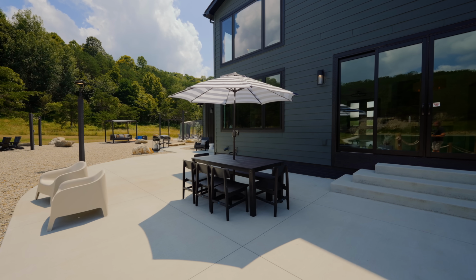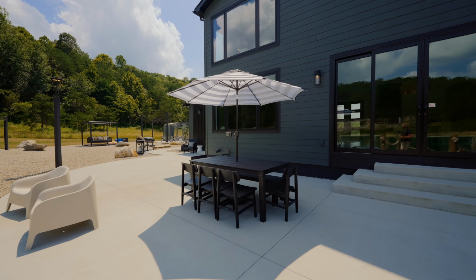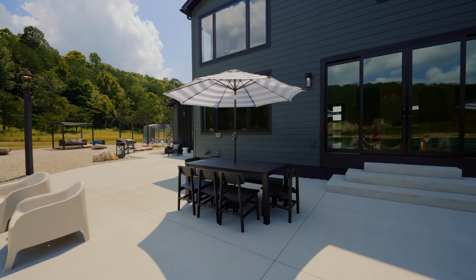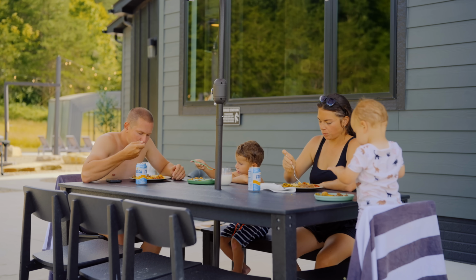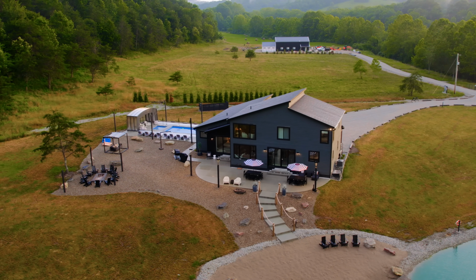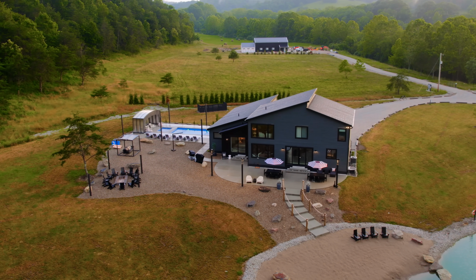And of course, the 4-acre pond. But out here off of the double doors, we have 2 dining tables with these cool umbrellas. We ate dinner out here one night, and it was very lovely being out here next to the pond. And if we walk around, we got more seating all around.